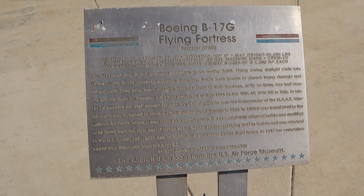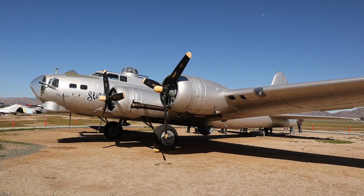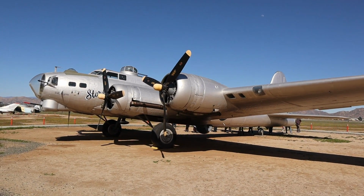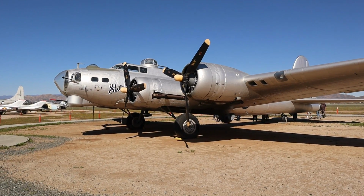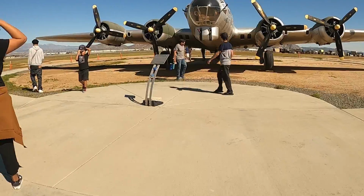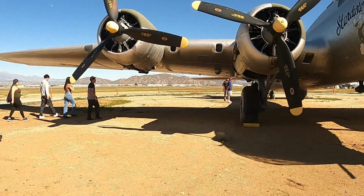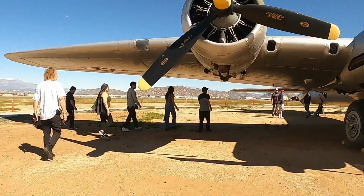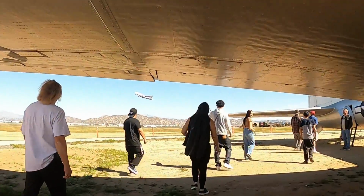The B-17G was a flying fortress. Of the 1.5 million tons of bombs dropped on Nazi Germany in World War II, over 640,000 tons were dropped from B-17s. When we first came into the museum, they told us that we would have the chance to go into a B-17, and we didn't want to pass up that chance. Oh, check that out.